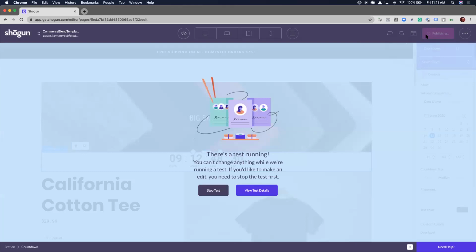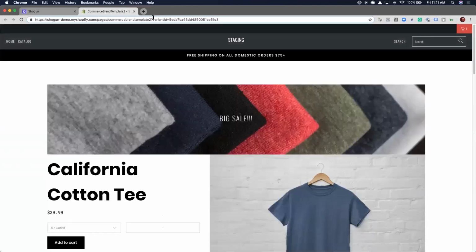As soon as the test starts, it's going to publish. And once it finishes publishing, what's really cool about Shogun's A/B testing is you'll be able to go ahead and check the analytics, but also under this I button, you'll see the ability to go view the original and the variant. And so the original and the variant, just go ahead and add this UTM to the top of your URL, or end of your URL, excuse me.